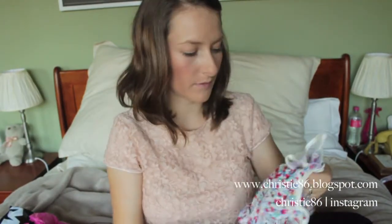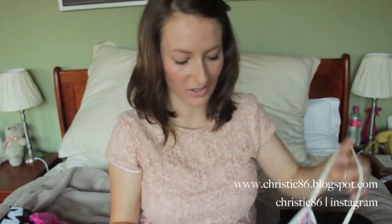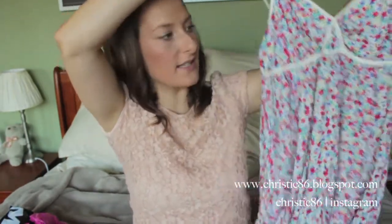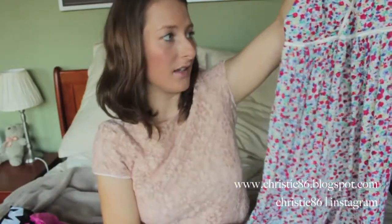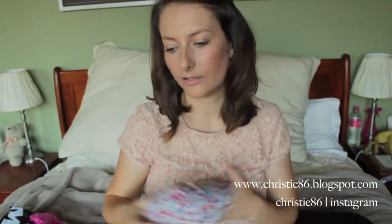The last thing I picked up from the Supre Warehouse was this dress. Now, this dress isn't anything special, but it was $1. Yes, $1. So I had to buy it. I mean, it's still a pretty dress. It's got a cute little pattern on it. I like florals and I just thought it would be nice for just around the house and wearing casually. It's very, very soft cotton. And for $1, I just thought it could be my makeup dress, the dress you put on when you're putting your makeup on. So yeah, I couldn't not buy it for $1.